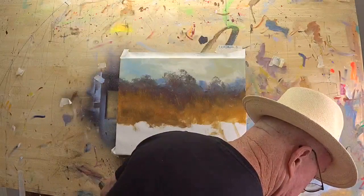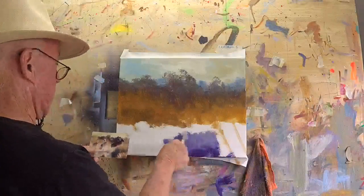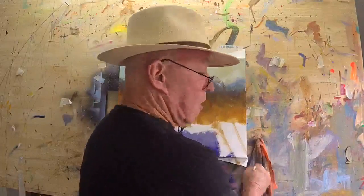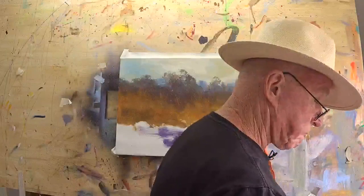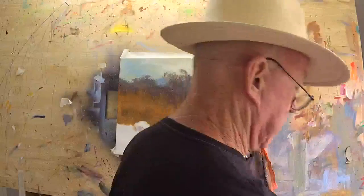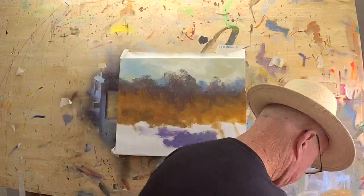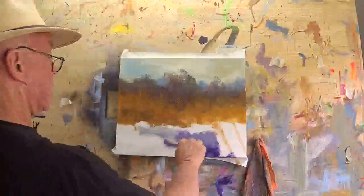And off we go here. And we're looking pretty good. We've got a funny looking blue there that looks more like a violet to me. It is a violet. Now that's a good sign. If you see a brush fall out of your hand, it's a good sign that you're holding it correctly. If it doesn't fall out of your hand, you're not holding it correctly. There we go.